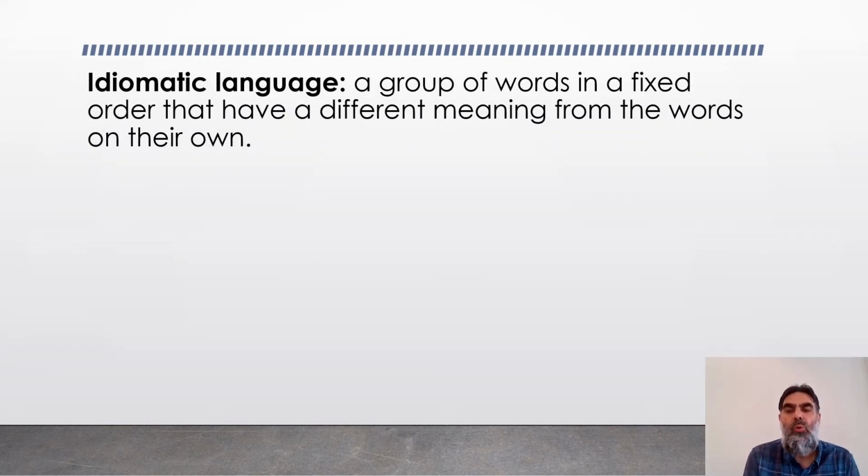Right, now it gets more interesting. We're going to be looking at idiomatic language. Idiomatic language is a group of words in a fixed order, in a special order, that have a different meaning from the words on their own, which means you might understand all the words, but together they have a different meaning. This is what makes English and other languages, I'm sure, difficult. So the more idiomatic language you learn, the better and the more fluent your English will be.